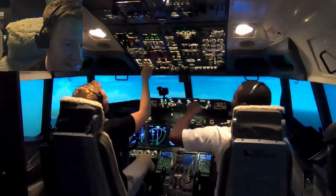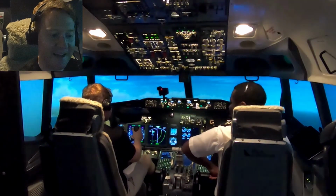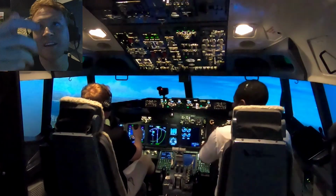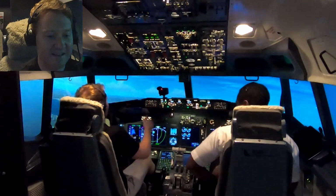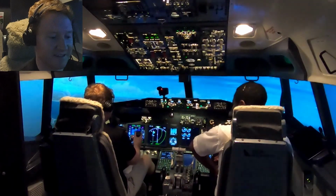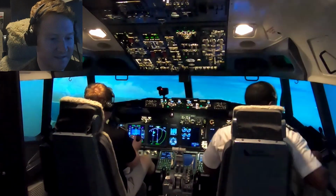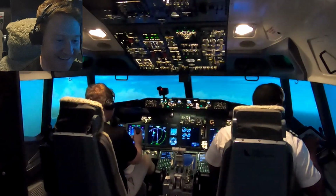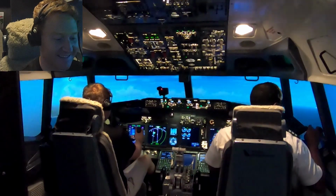A lot of security features on this aircraft with the landing gear. Almost everything you have to make a pull move. You can't just knock it. Exactly. All right, there we go. Let's step things up a bit. Okay, we're a bit high though.